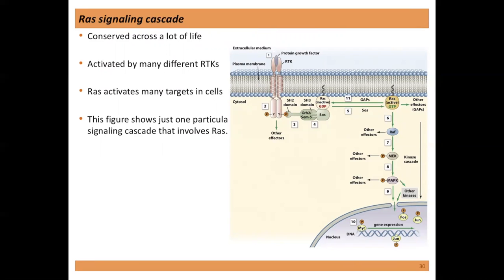Now, it's a little bit different here. When we phosphorylate, that phosphate on this receptor actually recruits these domain proteins that are connected to other proteins that recruit other proteins that recruit other proteins that cause a signal to occur.